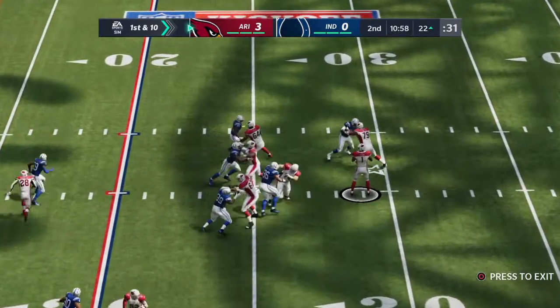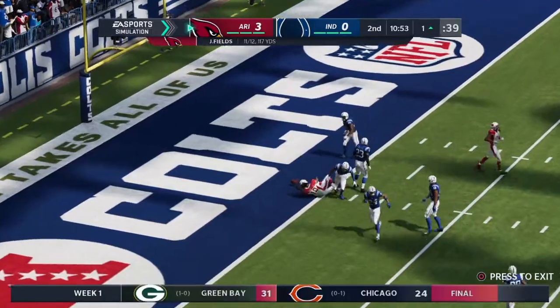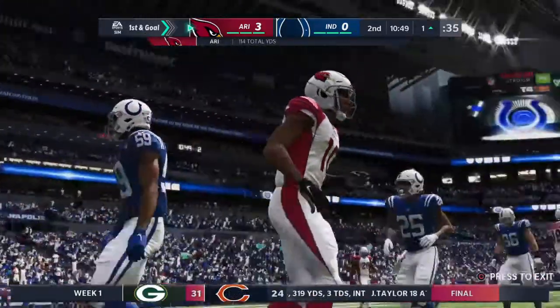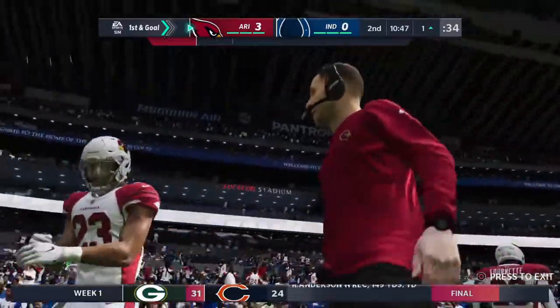Now a shotgun snap as they'll look to throw. This is caught. And he doesn't quite make it, taking it within an eyelash. Dropped at the 1. 1st and goal. And a nice gain of 21 yards.